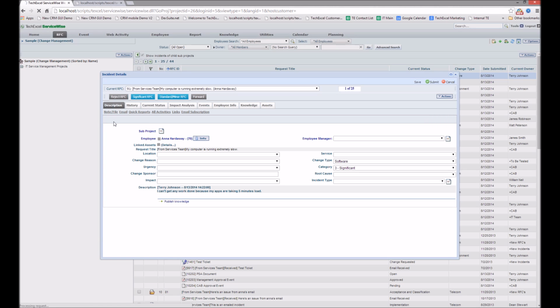Okay. More importantly, some of these business controls that I want to tell you about is, for example, this isn't enough information for anybody to make a decision on what to do with this change. What you do see, though, is that some of the basic information is copied over from incident management. And so ServiceWise has the ability to map different fields between the two projects. So I just want to point that out.